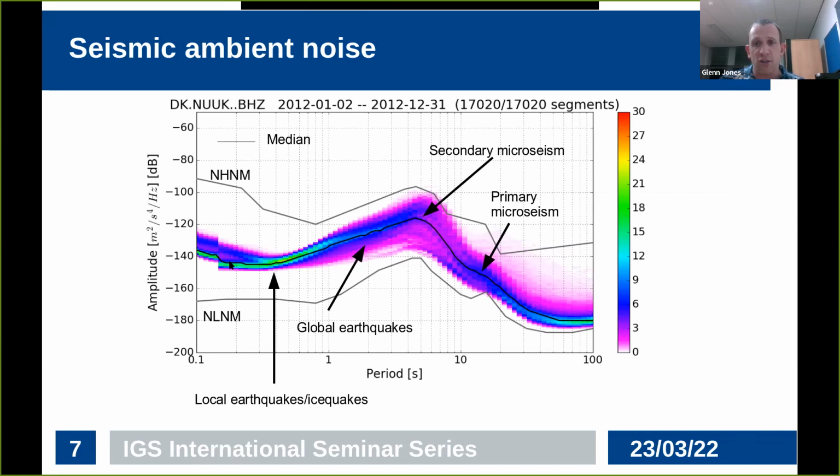What we can see is there's a number of distinct features in here. At very short periods, we end up with this green region here, and they're local earthquakes or ice quakes. Then we can start seeing this hump around this region here, and these are known as secondary microseisms. If we think of the periods we were interested in, from the previous slide, periods of 1 to 10 seconds, clearly this secondary microseism is what we're interested in.